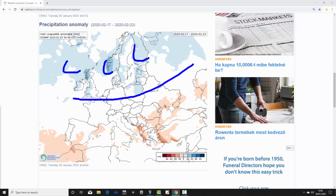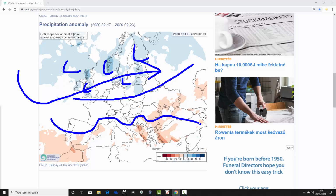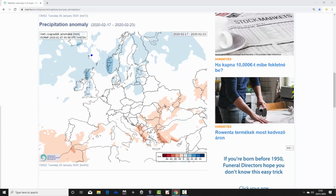So presumably we're still bringing in the low pressure from off the Atlantic. We're still bringing the jet stream in with it, south of Europe. Again, weaker signals, but hints through southern Europe that it's a bit drier. So high pressure probably continues across south of Europe through the Mediterranean. Low pressure in the north of Europe. In between, there's no signal.